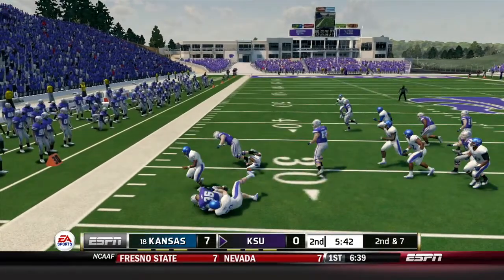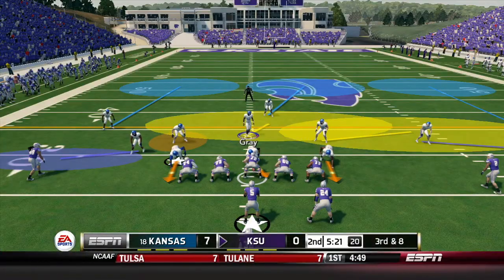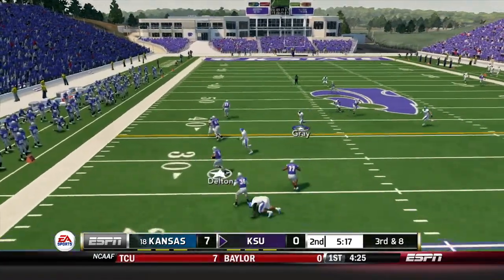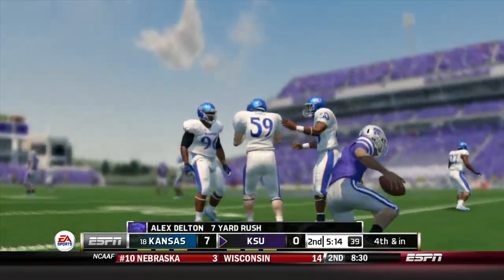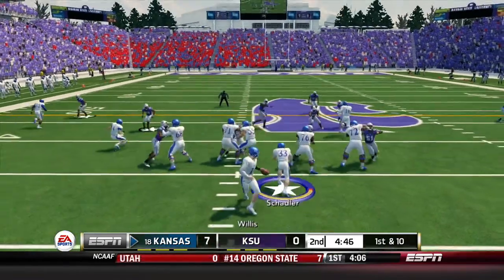It's 2nd-and-7, though. Barnes is going nowhere. He loses 1. Mike Thomas with a big tackle there. Sets up a big 3rd-and-8. Delton dropping back. Screenplay set up, but he's just going to scramble with it. He's going to be tackled short of the first down. Mike Thomas with a big play. 7-yard rush, sets up 4th-and-inches, and we get the ball back.